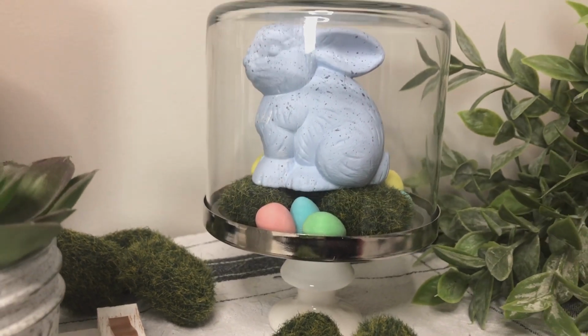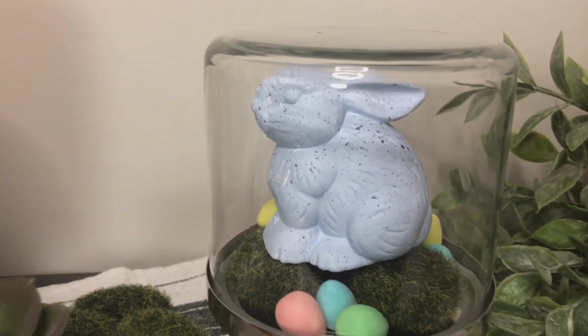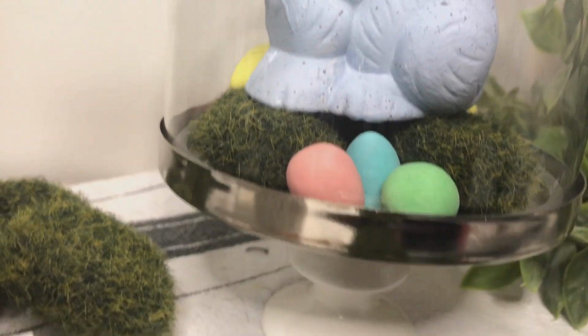I think this guy is absolutely adorable. I'm kind of in love with him, and Mom, even though he's blue, I'm not sure you're getting him. We'll talk later.